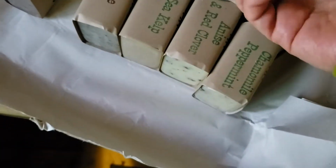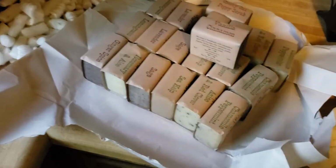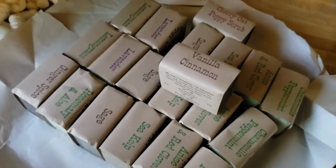That smells good. Ginger spice, lavender, lemongrass. I got 20 bars. 20 bars of soap. Pretty cool, huh? All right.